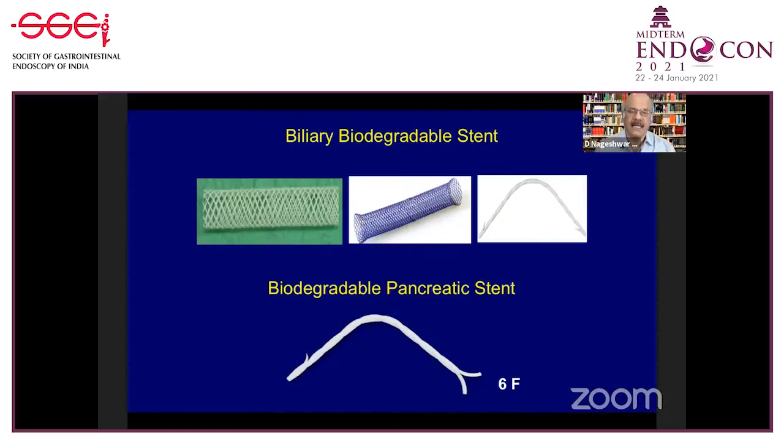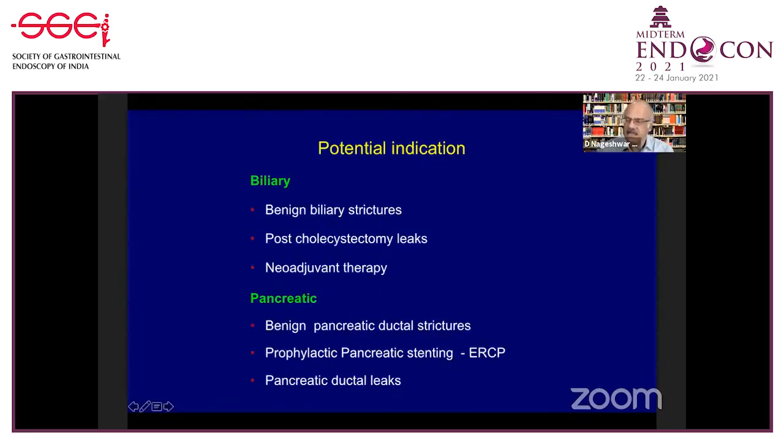Now, the other area, which is just coming in and just commercially available, is the biodegradable stents. Normally when you put a plastic stent, you have to remove it. In very sick patients, you put completely covered self-expanding metal stents, sometimes if it's not very sure whether it's malignancy or not. But all this is going to change with the availability of these biliary biodegradable stents. These are available just like the standard stents, and special pancreatic stents are also available. So you can see there are potentially many indications for using this biodegradable stent.